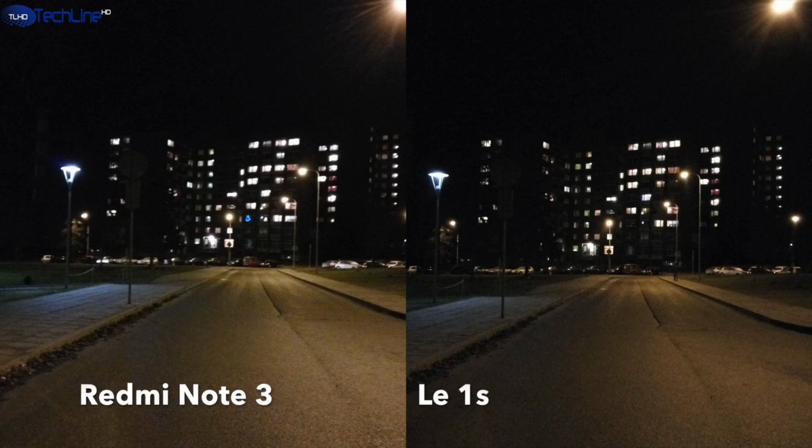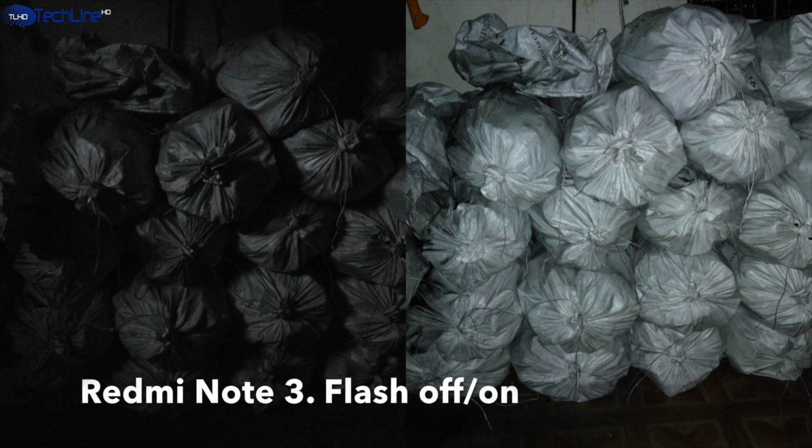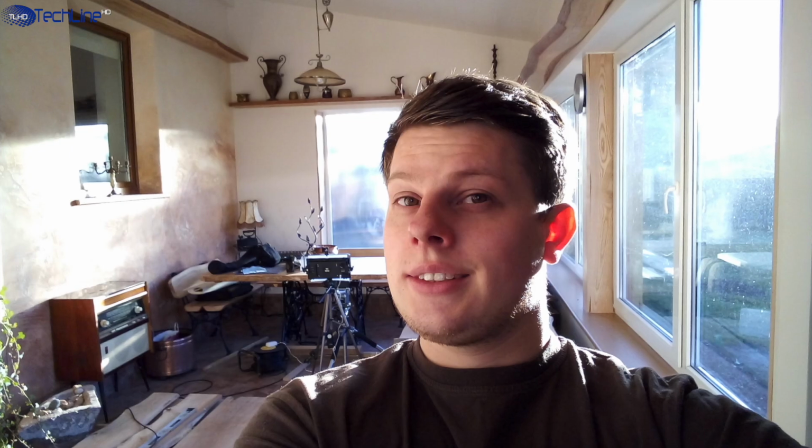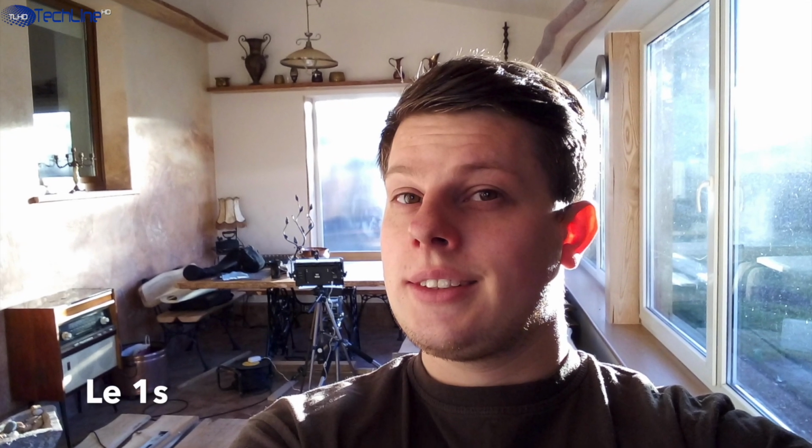The images have more details and significantly less noise. However, the LeEco has a more powerful LED flash for pitch dark environments. The 5-megapixel selfie snappers will definitely do the trick for social media, but the LeEco excels here as it has a wider lens, meaning that you can fit more into the shot.